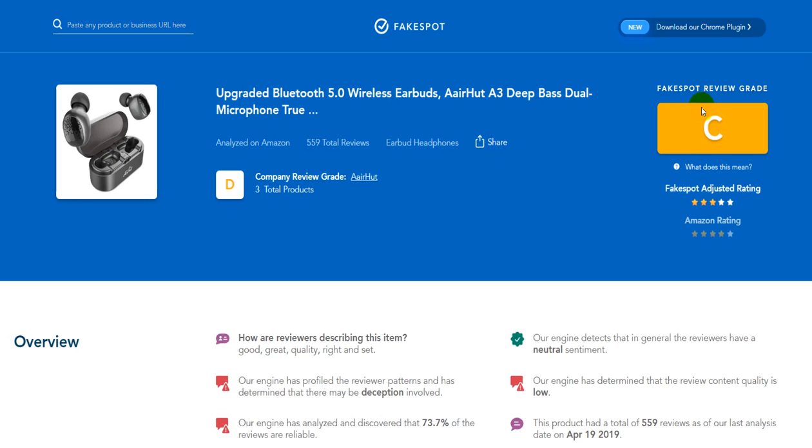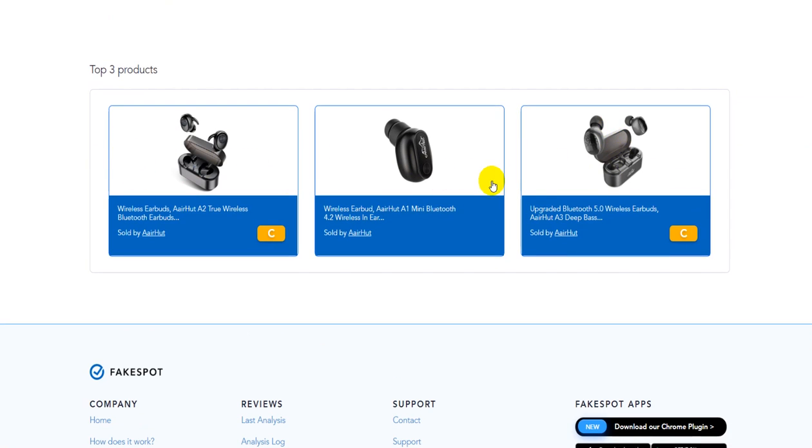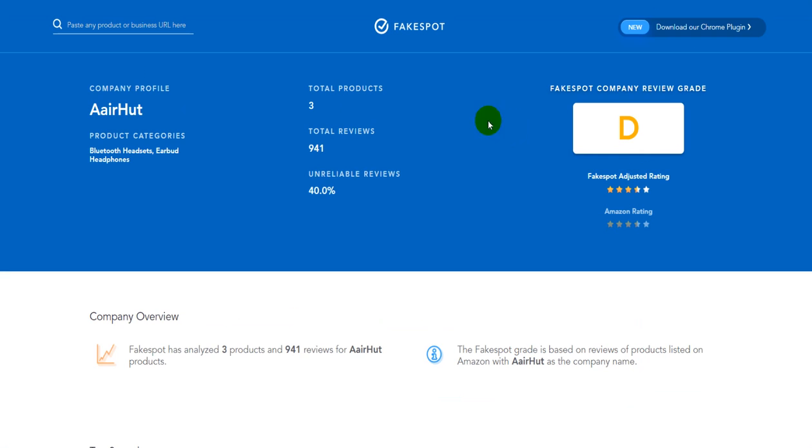What they mainly do, they rate the reviews with a letter from A to F. So C is somewhere in the middle, and then they take the Amazon rating, which was a 4 here, and they take it down because it was only like a C. That means the reviews don't have good quality, and they probably suspect that some of the reviews could be faked, so they rated it down to a 3. And also they rate the company itself. You can click on that and you get some information about the company and usually other products from them.